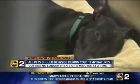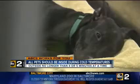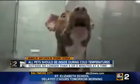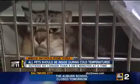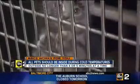But Dr. Firmani says that's dogs and cats as well. You should keep them all inside, and if you care for any feral cats, he recommends buying some hay bales and making a little house for them to hide out in and keep warm.